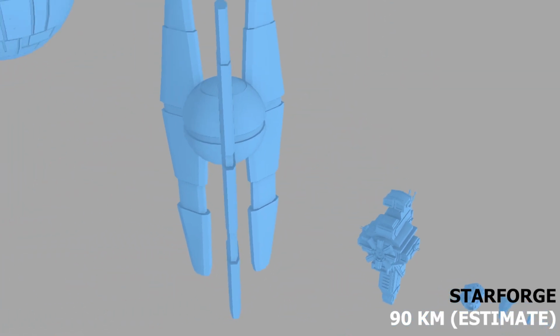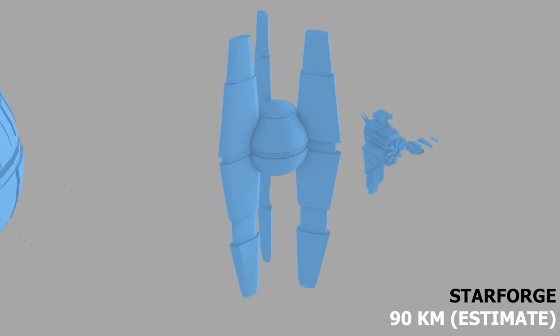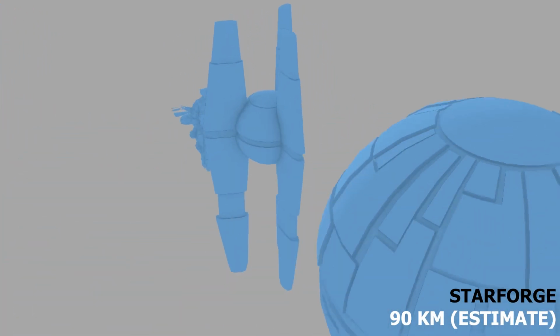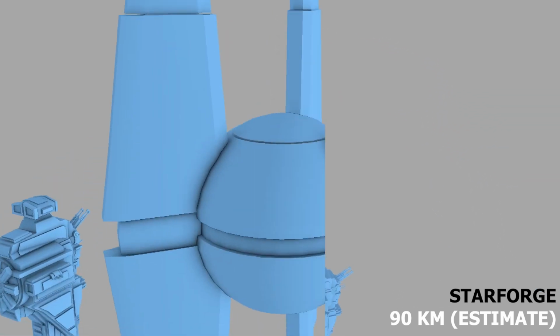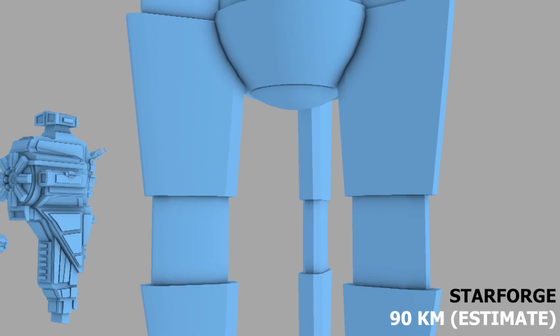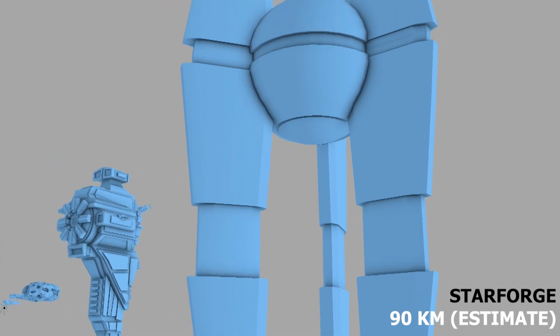The Starforge was an Old Republic-era superweapon capable of manufacturing fleets based solely on the power of a star. The Starforge had such incredible production capabilities that it could single-handedly fuel an entire war effort. It was powered by the dark side of the Force and had a corrupting effect on those near it.